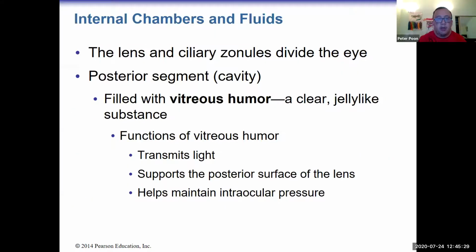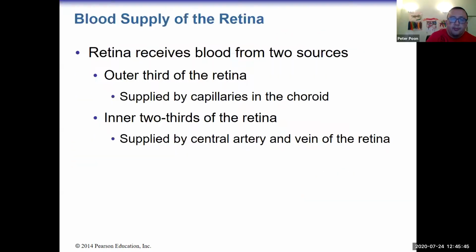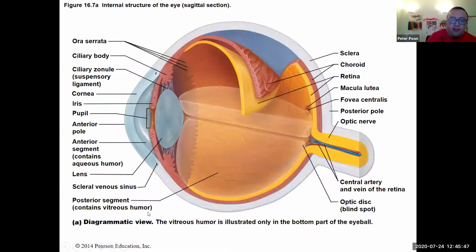Blood supply, we're skipping. Okay, now the fluids. There are two types of fluid in the eye, the vitreous humor and aqueous humor. The vitreous humor is in the back of the eye, so this fluid here is vitreous humor, in the posterior segment of the eye.